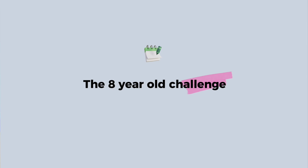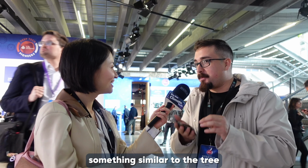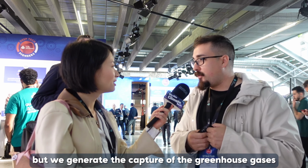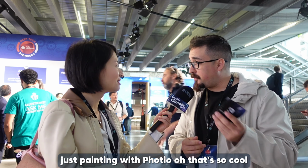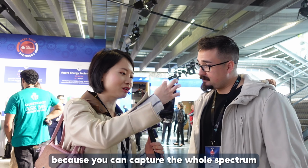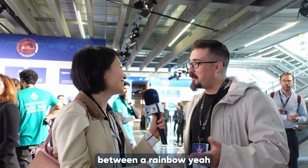How would you explain this to an 8-year-old? This is a forest in your hand. It's like a tree, but using really small particles that generate something similar to a tree. We don't generate oxygen, but we capture greenhouse gases, pretty similar to a tree. So you're going to have a tree in your home just by painting with it. Oh, that's so cool. So it's based on greenhouse gas removal technology. You also need to mention that we can capture the whole spectrum. It's like the rainbow: a forest in your hand that creates a rainbow, for an 8-year-old.